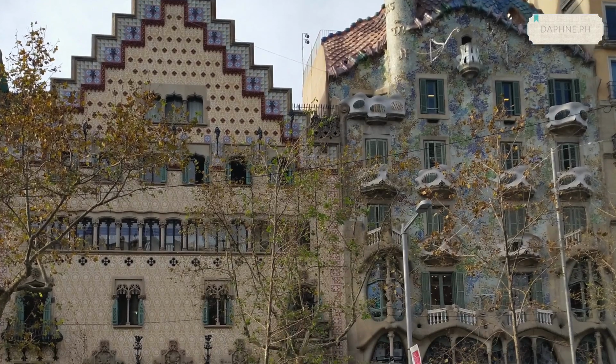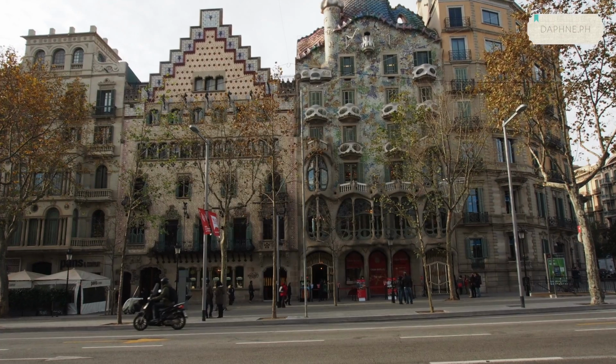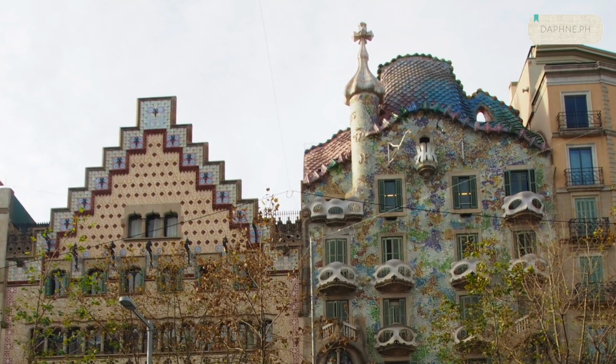George. One of the most photographed sites in Barcelona is Casa Batlló, a house rebuilt by Antoni Gaudi in 1904. It is fantasy-like and so full of imagination and symbolism.